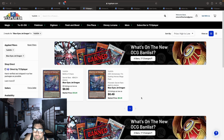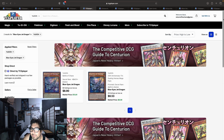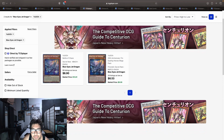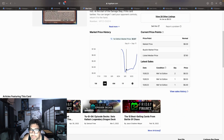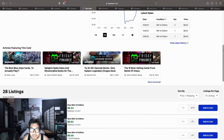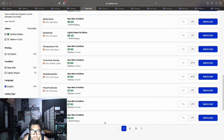Next card we have is Blue Eyes Jet Dragon. So I noticed this one going low on listings for the Prismatic Secret Rare that just came out. Let me refresh this because I had these open last night, so I want to have the correct amount of listings and prices available. So we have the Prismatic Secret Rare right now. It was sitting around $3ish, $4ish when it released, and we only have 28 listings on the market right now. It looks like these have jumped up to 6.53, 6.62, 7.20 with shipping, 7.88, 7.89, 7.90, and 7.94, 7.95.